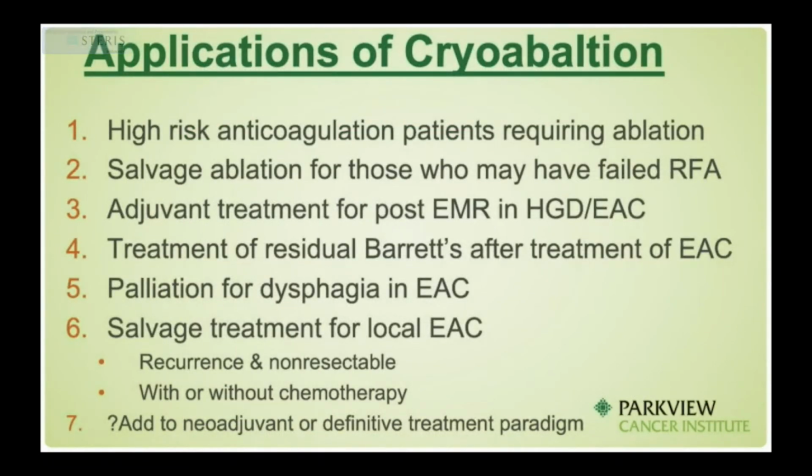My last slide is to summarize some of what we talked about today. There are a myriad of applications for cryoablation. It's important for high volume centers and cancer institutions to recognize this technology and add it to their already robust armamentarium of care for patients with esophageal cancer. We can utilize cryoablation for patients that have a high risk of stopping anticoagulation for ablation of both Barrett's and esophageal cancer. So for my patients who may already have a DVT or a blood clot, I don't stop their blood thinners when I'm doing cryoablation, which is unique and interesting and important.